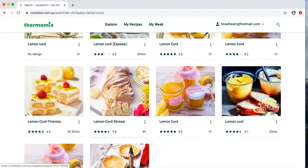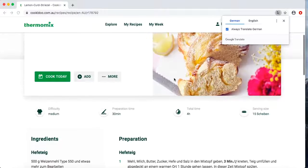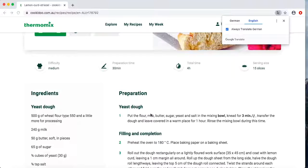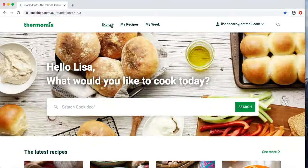And if you want to make this lovely strudel or something like that, and it's in German, it'll come up like that. And you think, oh, I'd love to know a little bit more about that. On Google Chrome, here it appears in English, and there you go. So there you have it. That is Cookidoo International. So it's a really, really exciting, easy way to have a look at a lot of recipes. You get new ones all the time. Save the ones you want, pop them on into your Thermomix, and away you go. And enjoy.